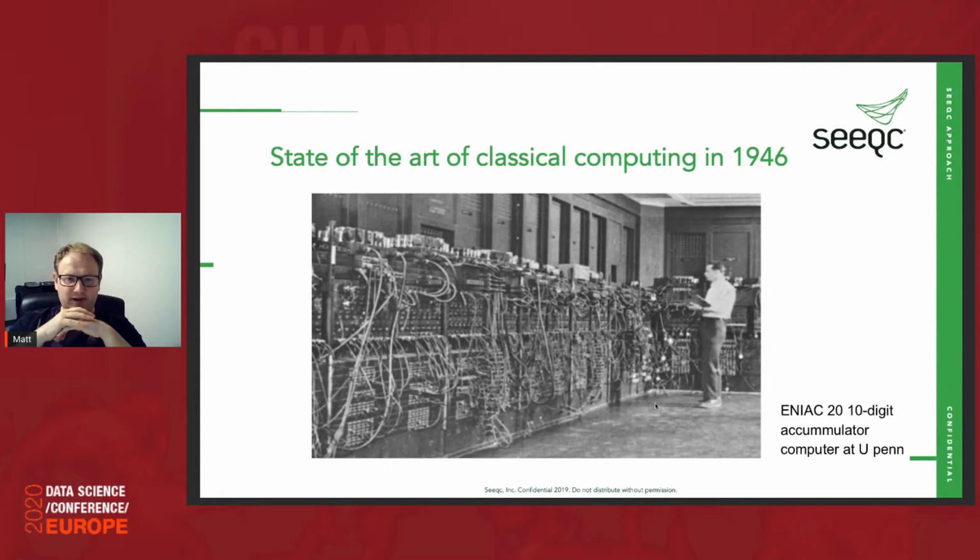Early on in classical computing, you might remember these room-filling systems. This is the ENIAC from 1946. What you see here is a vast system with lots of system complexity, all these wires and control systems. And all of this is to take advantage of the limited capacity of the transistors they were working with at the time.